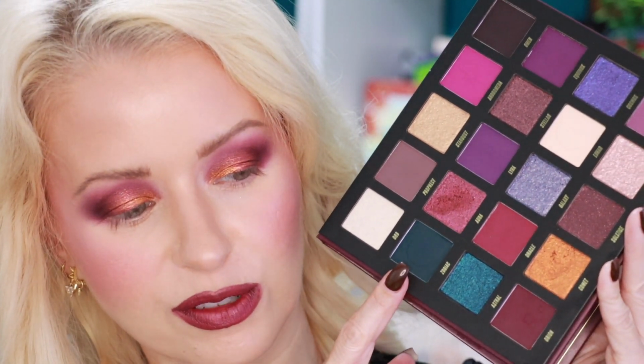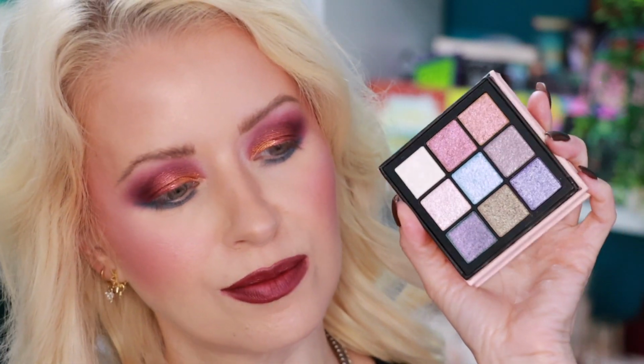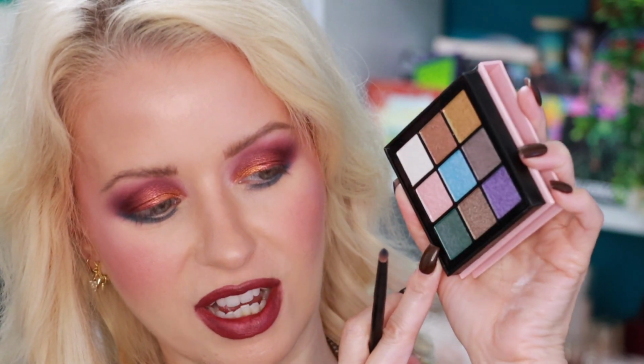Now for the lower lash line, I'm going to go in with this beautiful teal shade called Zodiac, using my Rephr 03 to apply. Now for the inner corner, I think I'll dip into the small palette and try this shade right here. This seems to have like a green shift to it. I still have a little bit of the shimmer primer, so I'm going to apply it right there to the inner corner.